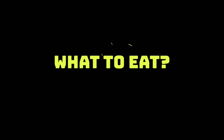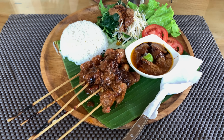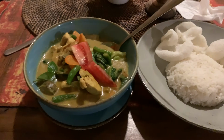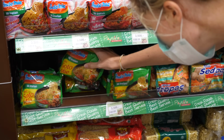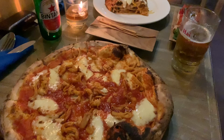Next up is what to eat when you're there. Don't miss out on trying the amazing food the island has to offer. From the famous nasi goreng, mee goreng, pisang goreng, goreng means fried by the way, to the incredible and our favorite chicken curries or curry ayam. And beef rendang, oh my gosh, and indomie. And if you're craving a taste of home, there are Western options all over the island, so don't even stress about that.